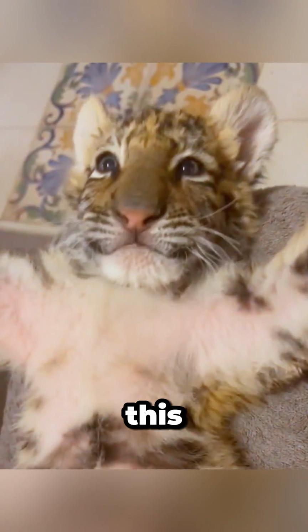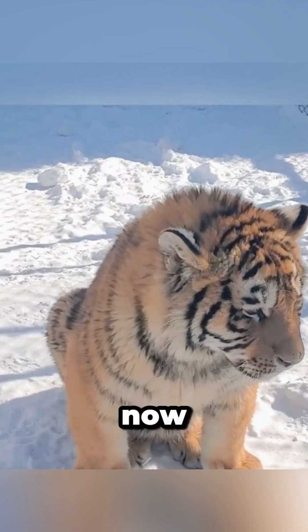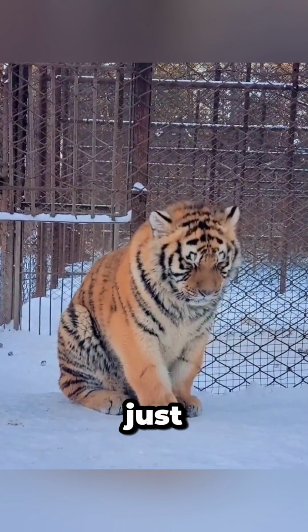Did you know? This big, scared orange cat is actually a Siberian tiger. That's because it's about to get a shot right now. When they're little, Siberian tigers are super cute. They look rounder than other tiger species due to the need for fat reserves. When they zone out, they're just like an enlarged cat.